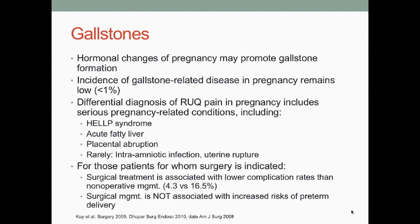As you're making your differential for right upper quadrant pain, remember that there are some specific pregnancy-related conditions which may also cause right upper quadrant pain. One of these is HELLP syndrome, which we reviewed, acute fatty liver, which is another obstetric emergency. A classic sign of acute fatty liver is significant hypoglycemia.